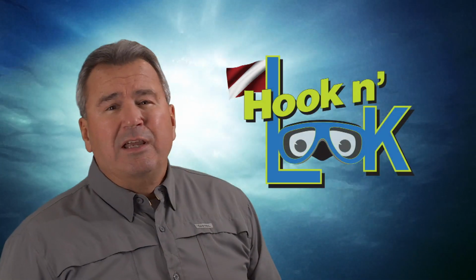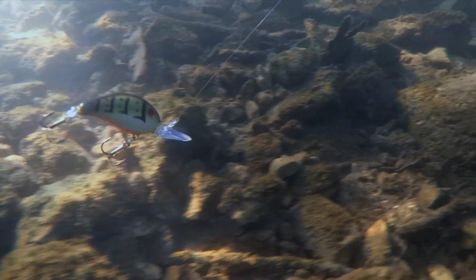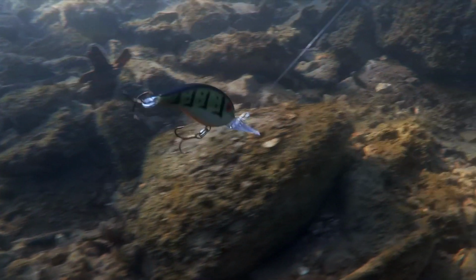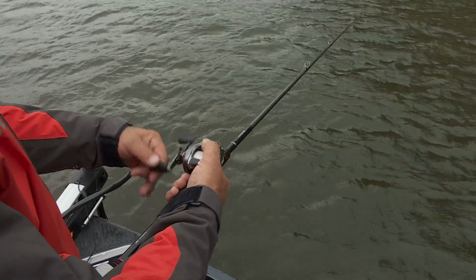But regardless, you can plainly see why this scenario makes a Series 3 crankbait an ideal choice for emulating the crustaceans and effectively working the shallow rocks for bass. Further offshore, however, opens the door for other predators.